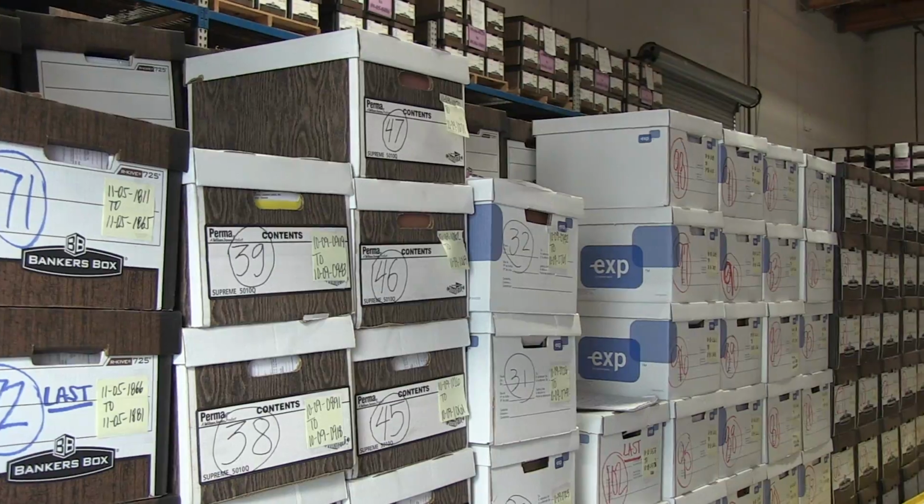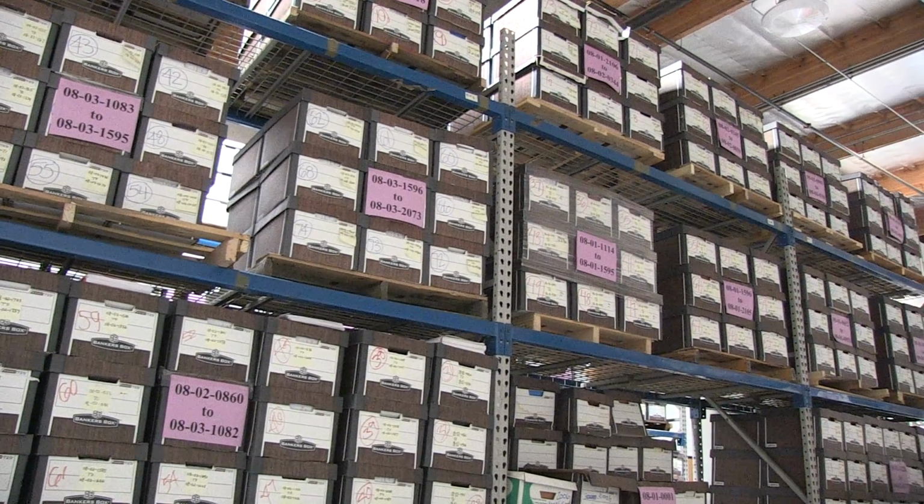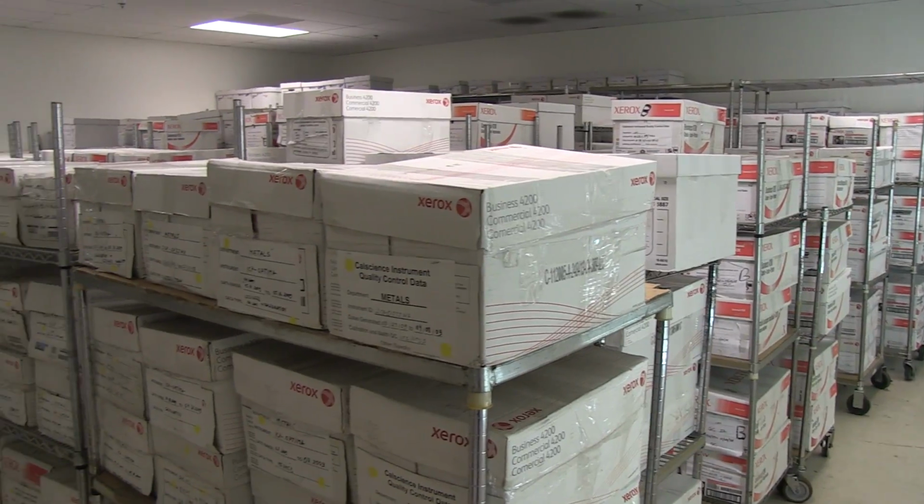Stored in the warehouse next door are hard copy records of our clients' projects, including quality control records. Our clients can be reassured that their project file is available for review should it be needed at some later date.